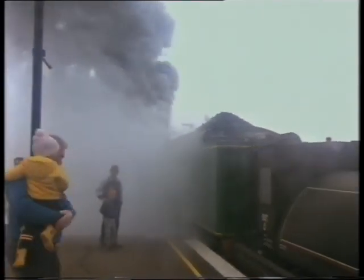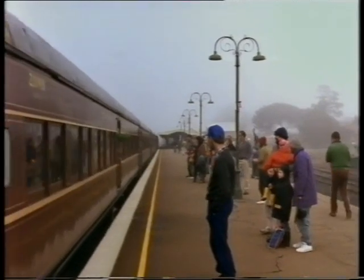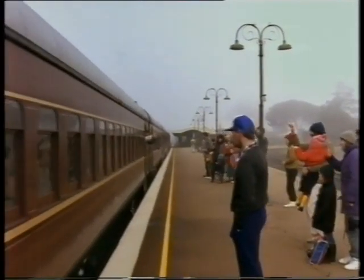We promised that we would take the train to Alice Springs and we would not interfere with the traffic that line uses in any way, and not cause any embarrassment to the authorities, and we pulled it off. I think that was the most significant aspect of that whole trip.